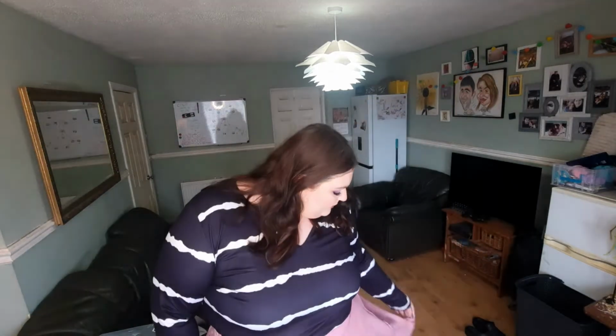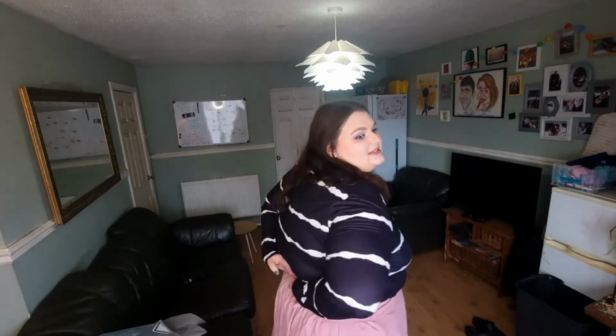So this is a really cute pink button skirt. The buttons are not functional, which I actually really like, because a lot of buttons can open, and I really don't like that. So I am absolutely fine with them being non-functional buttons. It's kind of like a skater skirt, and it has a little bit of elastic on the back so that you can get it on, and it does also have a zip on the right hand side.